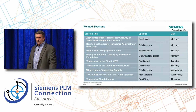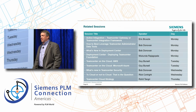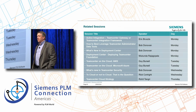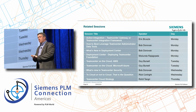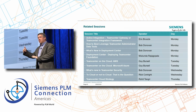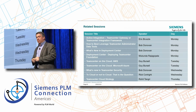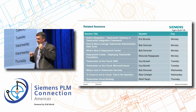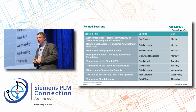And the last thing I have here are related sessions. Unfortunately, for some reason, a lot of the deployment centers got scheduled yesterday. But the materials are out there, and Bob and Mukunda are available if you want to dig deeper with them. Other things that are out there, Guy Brissell talking about AWS and talking about Azure today. And it's coming up, I believe, pretty soon this afternoon. And then Teamcenter Security, Bob Donovan's going to get into OAR and possibly some other things. To cloud or not cloud, I thought that just looked interesting from Rick Courtwright, making the decision of whether the cloud's useful to you or not. And then finally, Rohit Tangri talking about the Teamcenter cloud strategy.